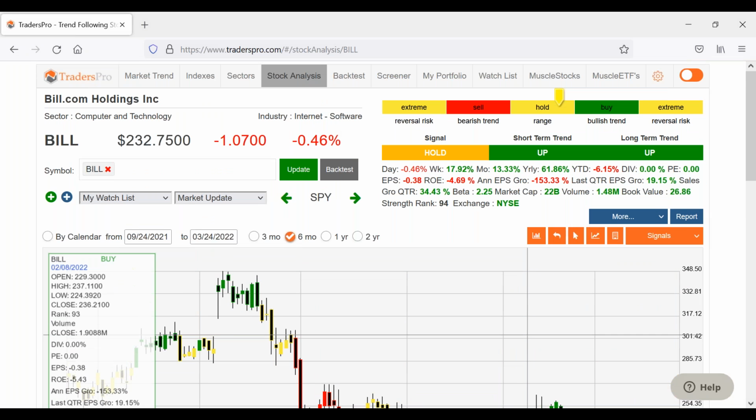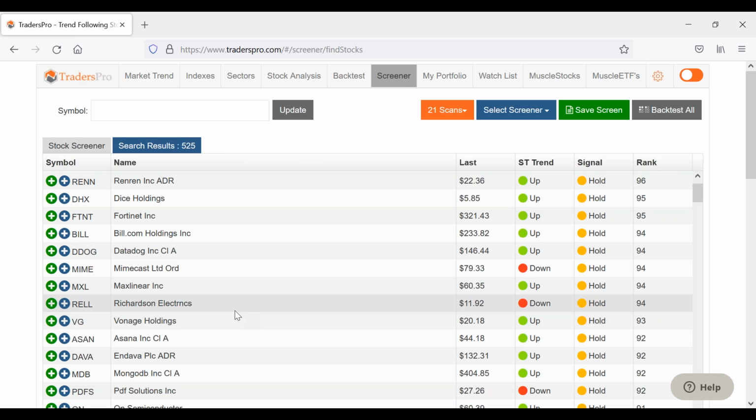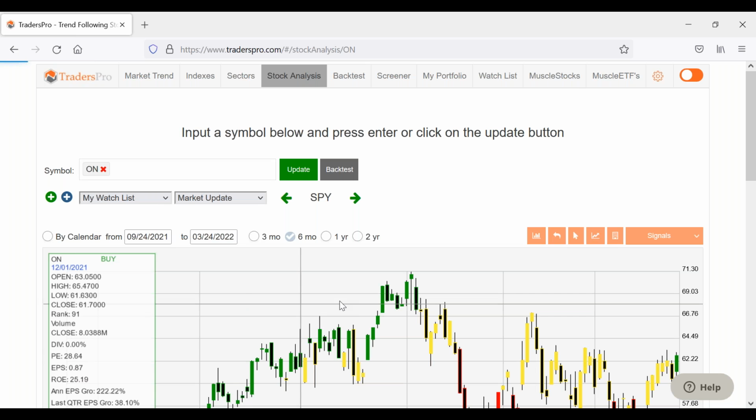Go back to computer technology. Go down the list a little bit. There's just ON Semiconductor right here. ON is the ticker symbol. 91 strength rank. So we're going down a little bit lower strength rank here, but there's some decent patterns down here.